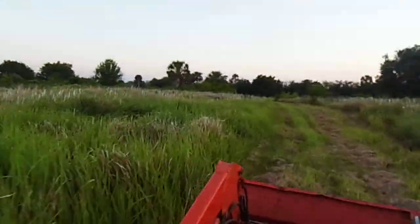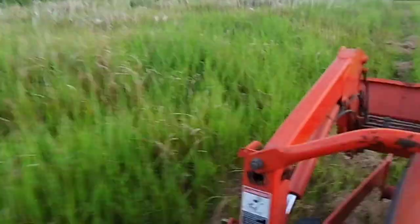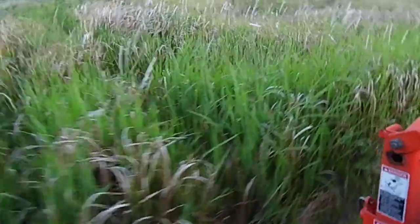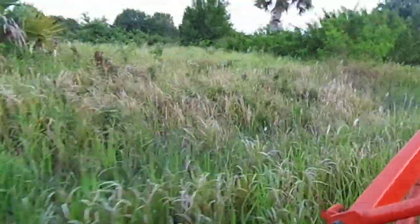And that's thick, this grass right here. All this grass right here, it's really thick. And the bush hog is all in the back of the John Deere. It's too small, and it's just too thick for it. So, in the gearbox, it will actually start smoking because it's just so thick.